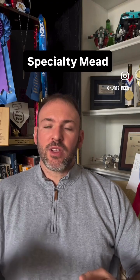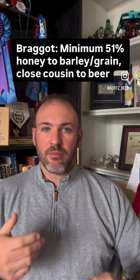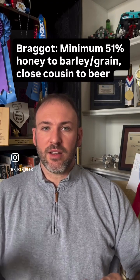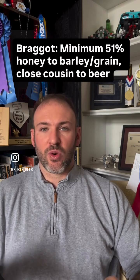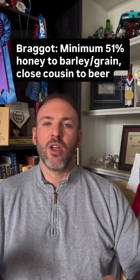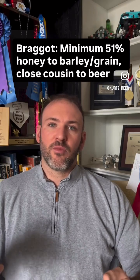So the last category is the specialty category. This is where you have your braggots or brackets. These are beers that are made with barley wort or other types of grain. This was pretty common back in historical times. You see this a lot in Europe, but also a little bit in Asia as well. Although what those fermentations back then possibly would call meads, nobody really knows. But it's where they kind of come along.